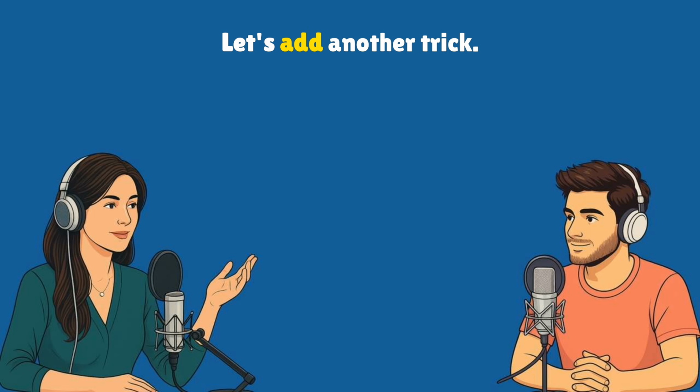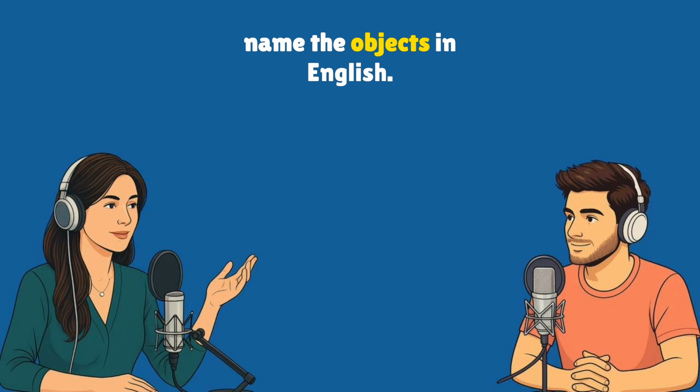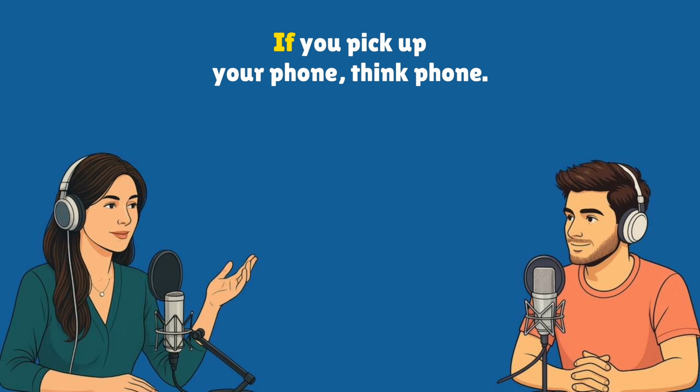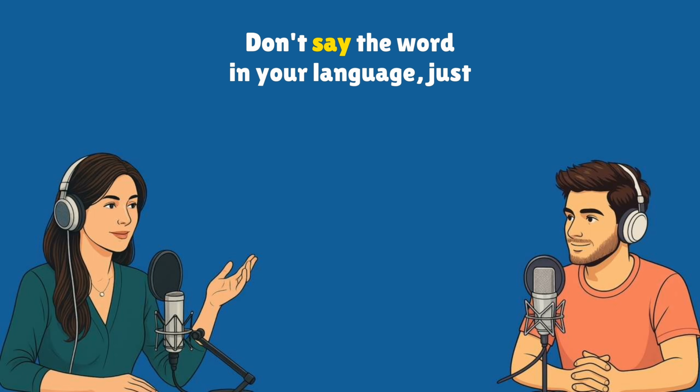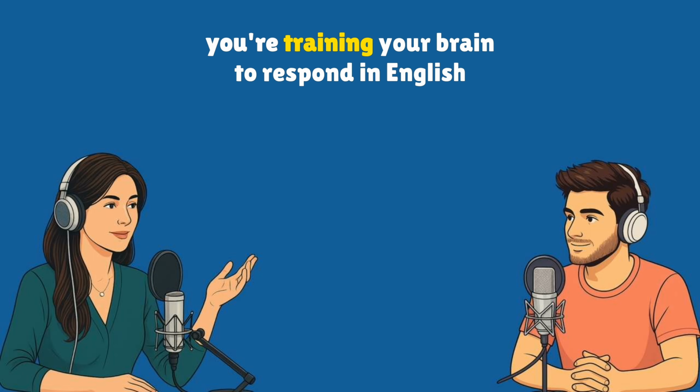Exactly. Let's add another trick. Use mental subtitles. When you look at the world around you, name the objects in English. For example, if you see a chair, think chair. If you pick up your phone, think phone. Don't say the word in your language. Just label it in English. It may sound simple, but it works because you're training your brain to respond in English, not to translate.